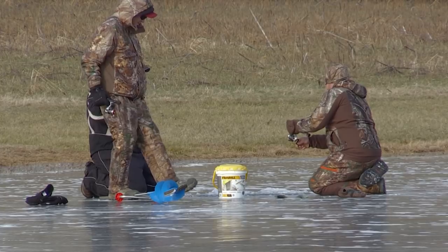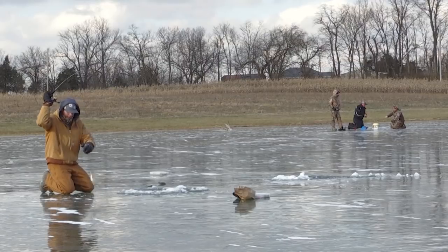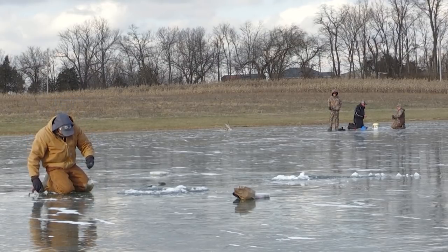There we go. Look at that. Look how nice these crappie are. Tell you what, I bet a crappie out of this cold water would be pretty good in this game. Here we go. Nice. Got another. Hey, that's 5 nice crappie out of that hole.